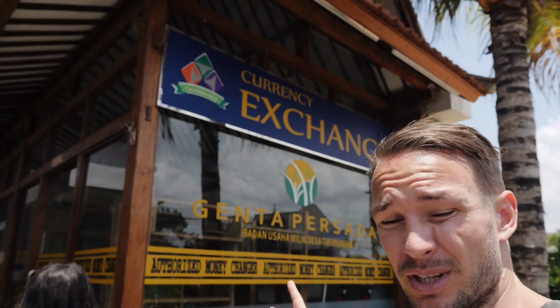So our first stop, actually, money's a big thing to consider when you come to Bali or Indonesia as a whole. Often you can only get out 3 million at an ATM, and then you pay another $5 to $10 fee plus the conversion rates. So what we've done is bring a whole bunch of British pounds and some euros with us, and we've just stumbled across a currency exchange.